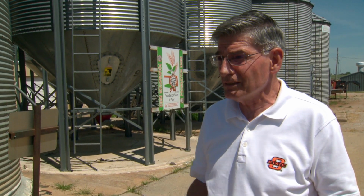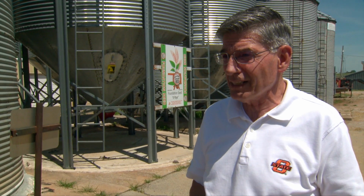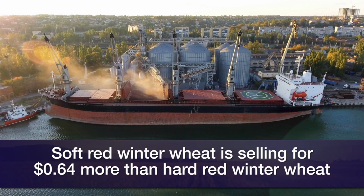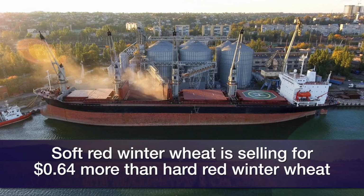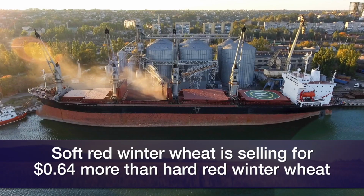You've got the fund positions for soft red winter wheat. They're long 37,000 contracts. Hard red winter wheat, they're short 27,000. In other words, the market's thinking cheap hard red winter wheat. If you look at the price spread between soft red winter wheat and hard red winter wheat, it's 64 cents premium soft. That's got to be a record spread. Normally it might be 5 or 10 cents above hard red winter, and over past years, hard red's been 15, 20 cents above soft red.